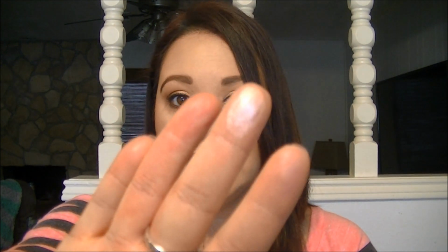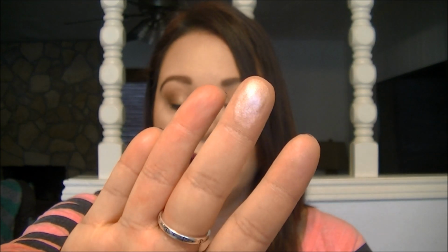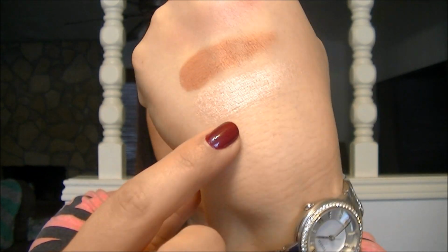You get a ton of product in here. There is 11.3 grams, and it's not as pink as I thought it would be. It's a nice soft pink pearl kind of color, super pigmented. I feel like I have to sneeze. Oh my goodness. I hope I don't sneeze while I'm talking. So there it is right there. It's just, I don't want to say neutral pink, but it's just not overly pink.